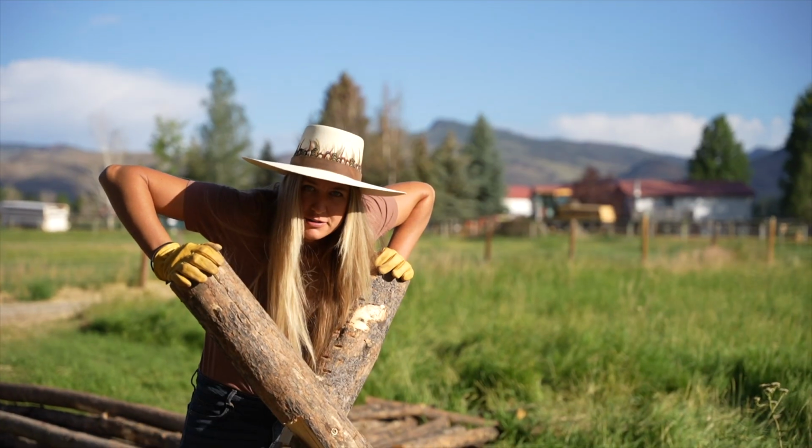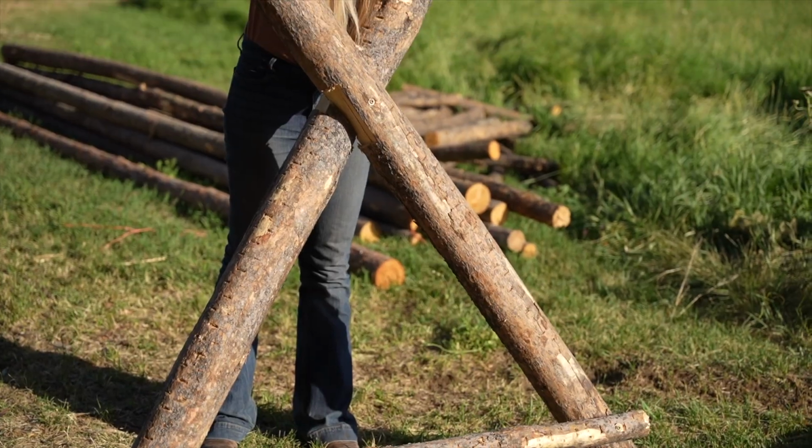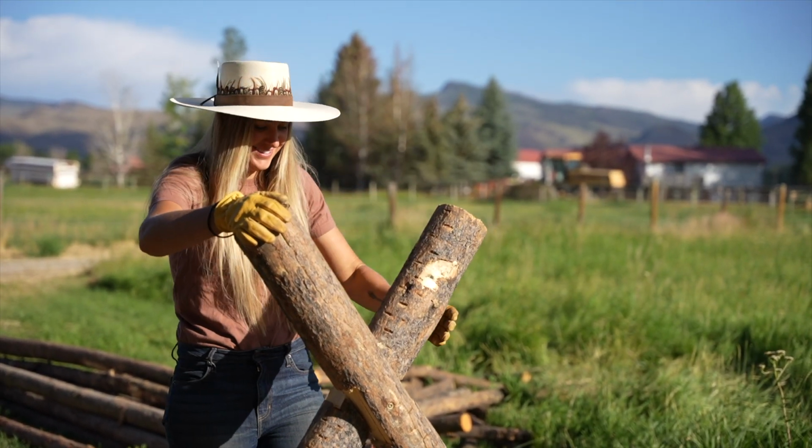That's what a finished buck looks like. Now we only have about 75 more to build for this field.